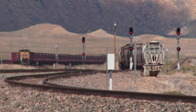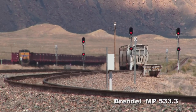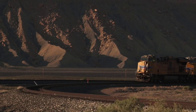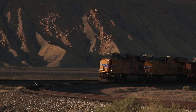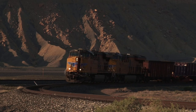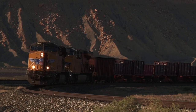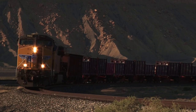The Kane Creek Branch joins the Green River Sub at Brendel, milepost 533.3. The Potash Local currently runs on Sundays, departing Grand Junction around 9 a.m. On weekdays, one might catch a contaminated dirt train working between Brendel and MK near the east portal of Bootlegger Tunnel. The train hauls radioactive tailings from a site of a uranium mill near Moab, which was closed in 1984. The tailings are being buried in a safe location deep inside the Book Cliffs and away from the Colorado River.